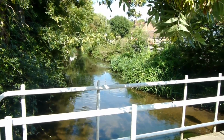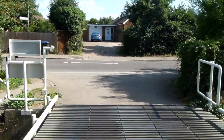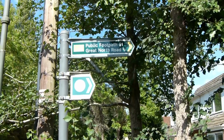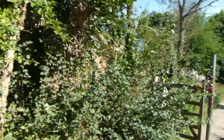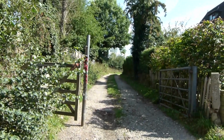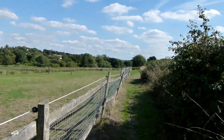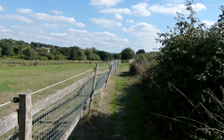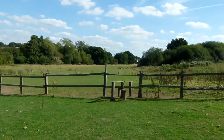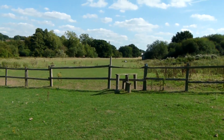Now crossing the Lea at Lemsford. We now need to turn right along this main road, unfortunately. We now turn left off the main road along here. The path heads beside this fence. Lea Valley Walk crosses this stile and continues ahead.